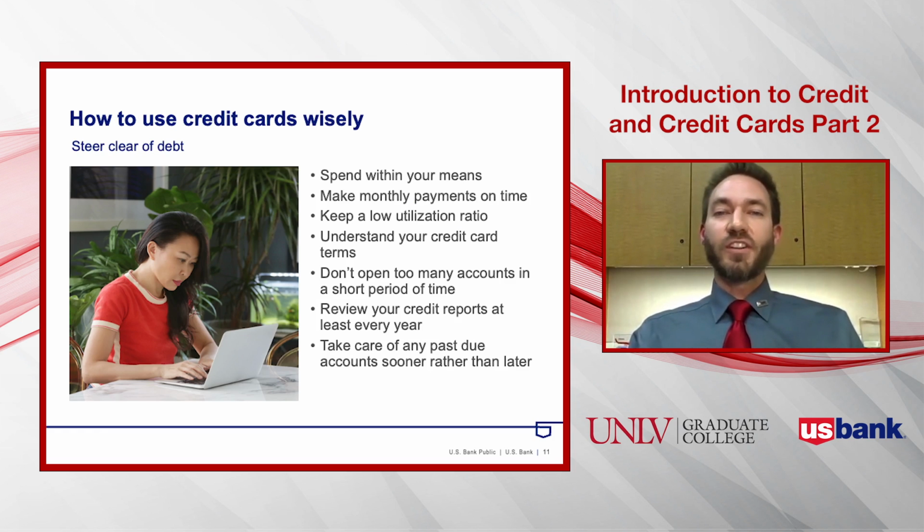Now that we understand the different types of credit cards, let's talk about how to use them wisely. Now, we always want to try to spend within our means. Your credit card can be a tool to build credit and pay for large purchases in small increments, but you shouldn't use it to buy things you can't afford. We've all heard stories of someone graduating college with thousands of dollars in credit card debt. This is because they didn't budget properly.